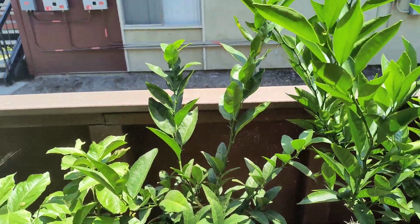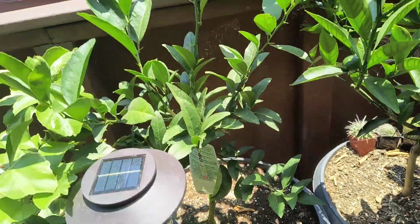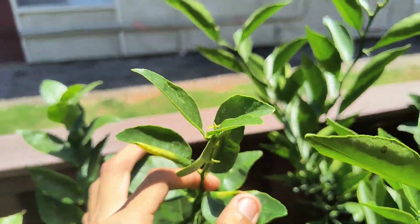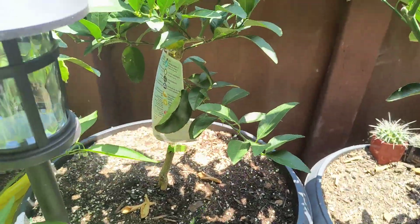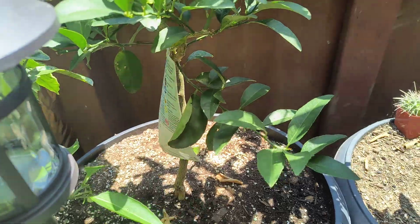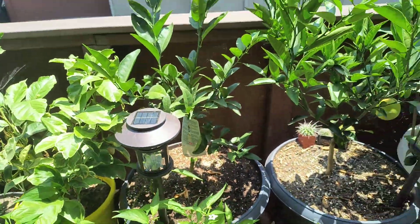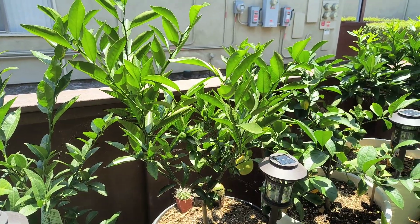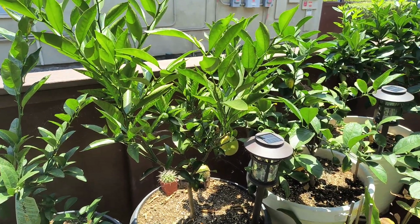Moving on, we have the key lime tree. Nothing much going on with it. Looks like it got a little bit dry though, but it's starting to grow a little bit, but mostly staying the same, in the same pot, as you can see. Key lime. Now moving on to one of my favorites, the Kishu Mandarin tree.